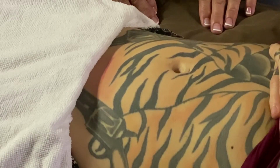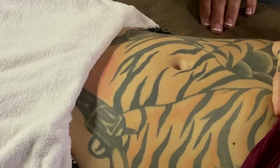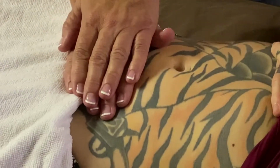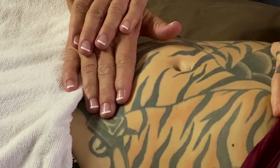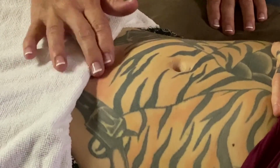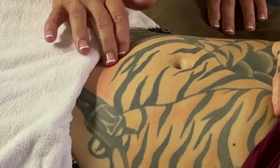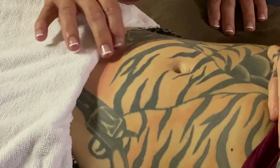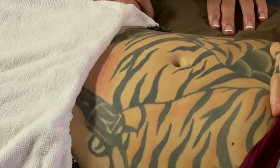There's different stages of working on a scar, so maybe if it's just post, I might even just do some Reiki, right? I might just put my hands over that with intention of healing. We can do some vibratory techniques where we're just doing vibration over the scar just as a first stage in the first couple weeks. We definitely don't want to do any scar work until it's fully healed.